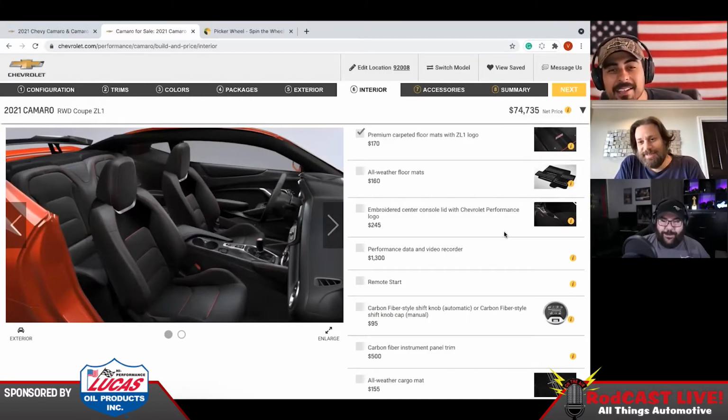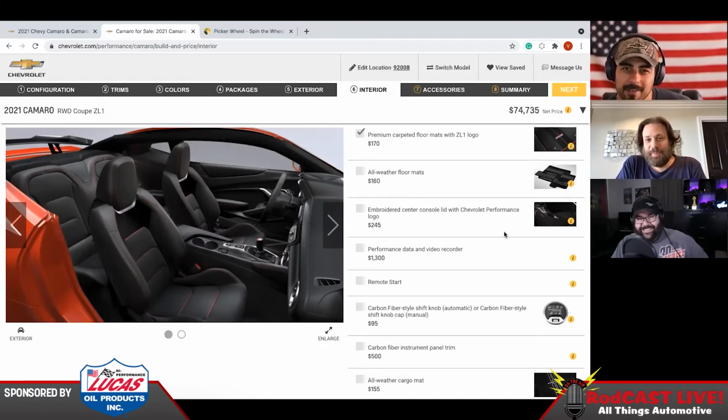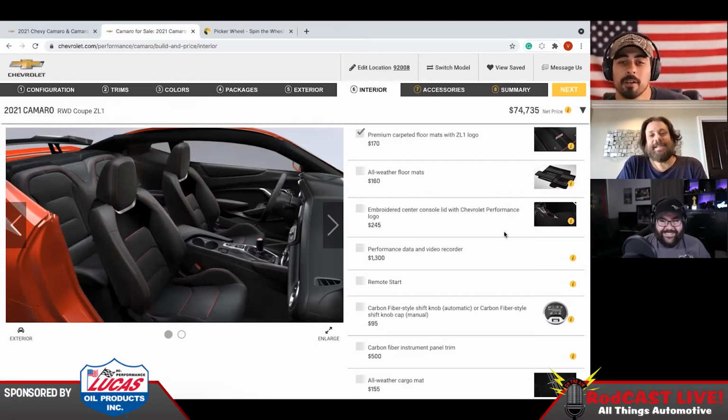Am I sensing a little bit of sarcasm? Well, since you're financing it, you don't have to pay for it right now, Rob. You get to pay $450 over 8 years, when you consider the interest on it.